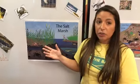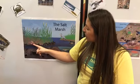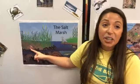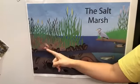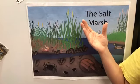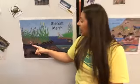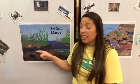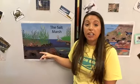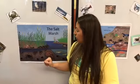Now another really cool animal is my fiddler crab. So this one right here, he's really easy to notice because he has this giant claw. He's called a fiddler crab because his giant claw looks like he's playing the fiddle. And he doesn't just use this claw to look good, he uses it to defend against predators and to even dig holes in the mud for his own special habitat. And he can wave it around to attract a mate as well.